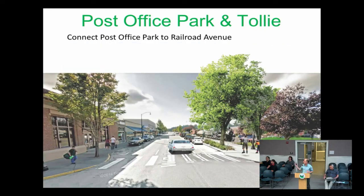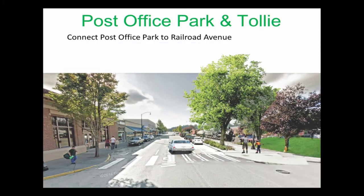And then this image is trying to show how we could bring green across the corner. It's not showing the sidewalk connection that we'd put in. Crossing it from the park over to this area, you could even do a little raised crosswalk there and just keep traffic really minimal as they're going through the post office, and really trying to extend the park feel right up to Railroad Avenue.